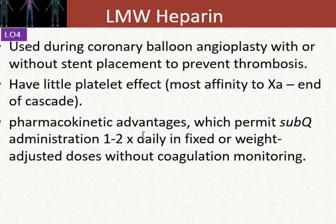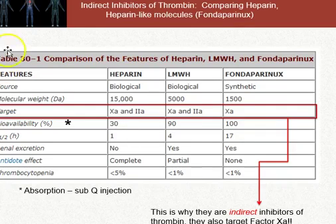I alluded to earlier that a lot of these low molecular weight heparins have pharmacokinetic advantages. We can give them subcutaneously once or twice a day. This is in contrast to unfractionated heparin, which would be in an IV bag and then dripping essentially continuously. And in terms of dosing, we can give fixed adjusted doses or weight adjusted dosages, and we don't have to really monitor coagulation. And we'll talk about patient monitoring a little bit later towards the end of this lecture. But understand that there are monitoring assays out there that essentially look at how strongly the coagulation cascade is being inhibited with some of these drugs.